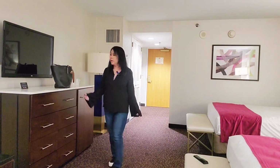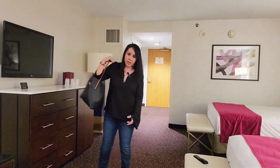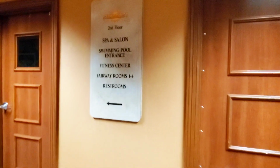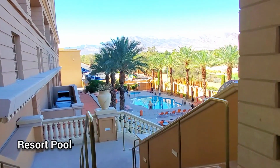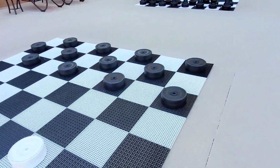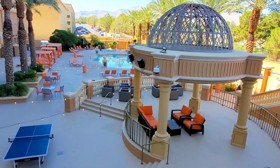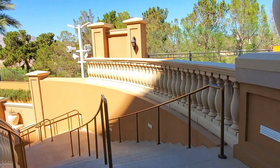What do you say I grab my purse and we head down, see what's happening. You guys ready? Let's go. Let's check out the pool. Here's the pool that we had a sneak preview of from the hotel room. Here you can enjoy games like jumbo checkers and chess, and there are also ping pong tables. Let's walk downstairs for a closer look at the pool.